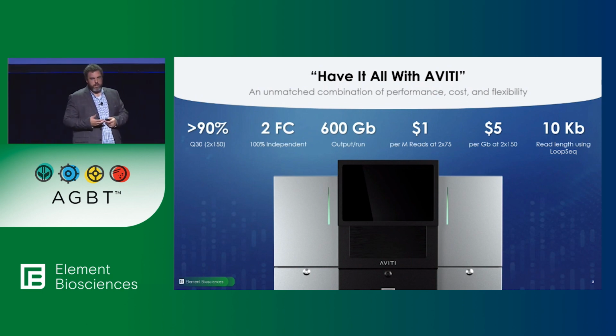But when we came last year and released the AVITI system, we came with the promise of have it all with AVITI, right? This idea that the sequencer that we were bringing was really adding more competition to the market, providing more options, and really giving unsurpassed levels of flexibility, performance, and cost all together in a package that spans output options really across most sequencing needs in a rather diverse field.